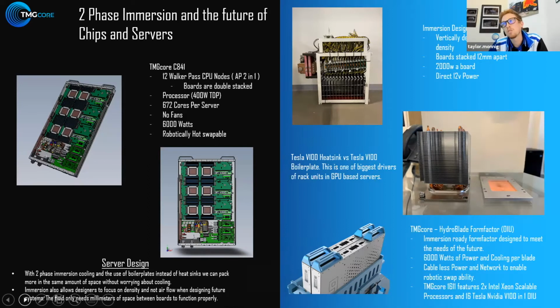for two-phase immersion cooling. The rack was designed for two-phase immersion cooling, and the tank that it sat in used minimal fluid, sitting in a vertical orientation with 2,000 watts of board stacked 12 millimeters apart, really slamming everything together. To your right, you'll see the heat sink versus the boiler plate. I thought that'd be a good visual for people just to show what we can do with densities. That's one that I personally took off a Tesla V100. And then in the bottom right, you'll get into our HydroBlade form factor.